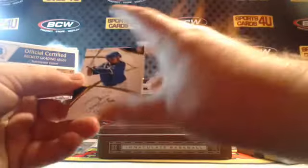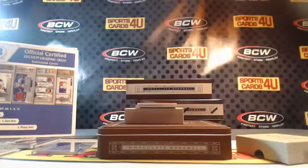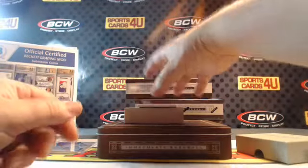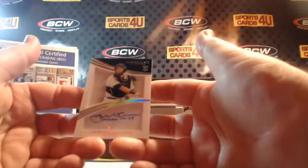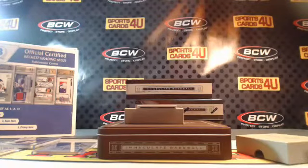Rookie autograph, 3 out of 99. For the Royals, Terrence Gore. Shadowbox signatures. Tigers, James McCann. Inscribed, Mark, chapter 10, verse 27. Well, guys, we got action. And I mean this James McCann. For the Tigers. Numbered 1 of 1.